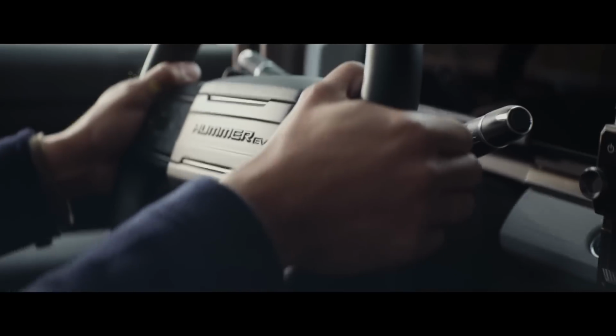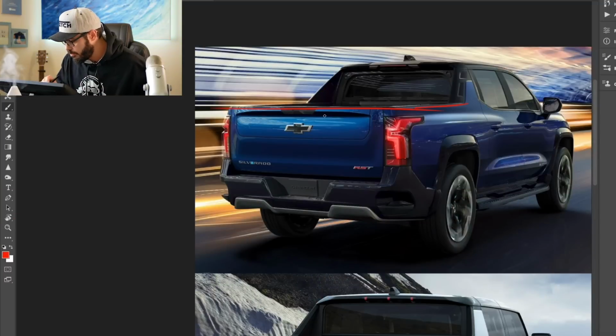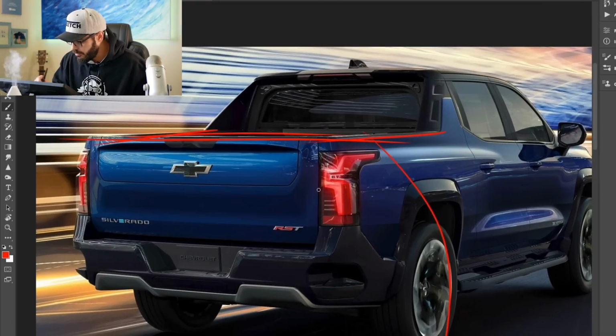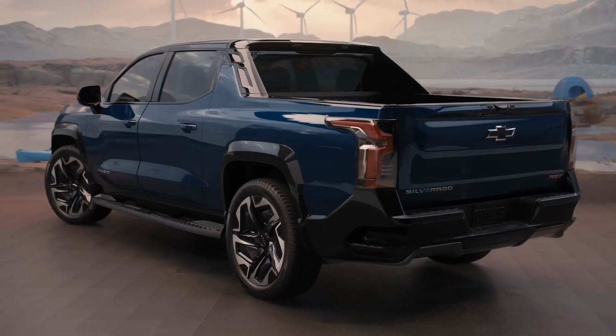So let's have a look at the rear here, because this is interesting too, because the width of the bed right here between these two rails, this is exactly the same between the two trucks. And I do love this new taillight design of the Silverado. I think it looks so much better than the internal combustion Silverado, even the new 2022 models.